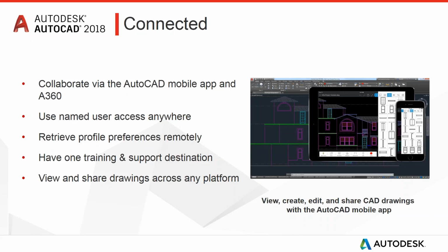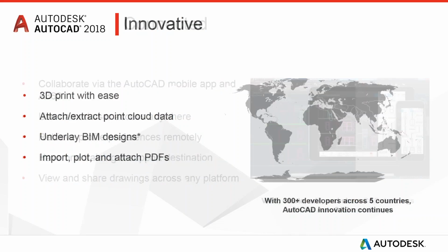So you can also get training, and you can get support as well through your reseller if you need it. So you're also able to view and share drawings across any platform. I know there's been a recent integration with Dropbox, able to open DWG files, which is a massive piece of news I heard at Autodesk University, and really a great nod to AutoCAD and Dropbox being used together.